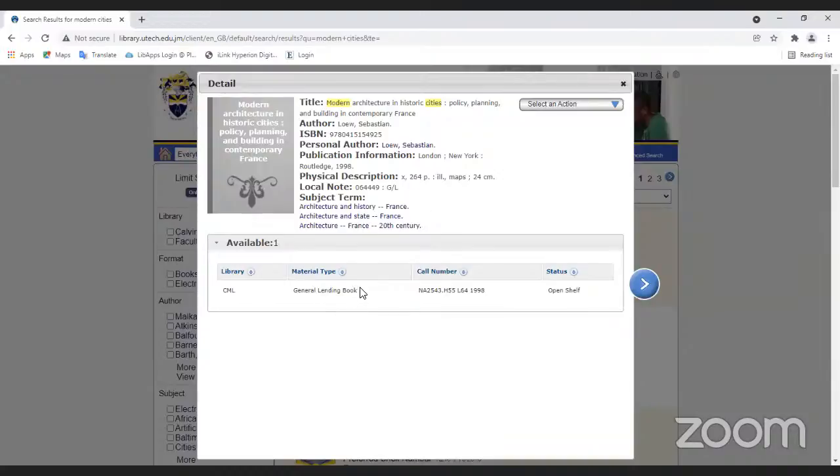the type of loan that is, general lending. And this particular number called a call number is the designated area in the library where you locate the book, and it tells you that it's on the open shelf. Now, this book you could borrow for 28 days, general lending, right?